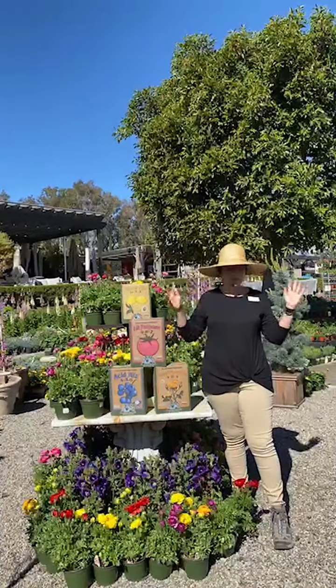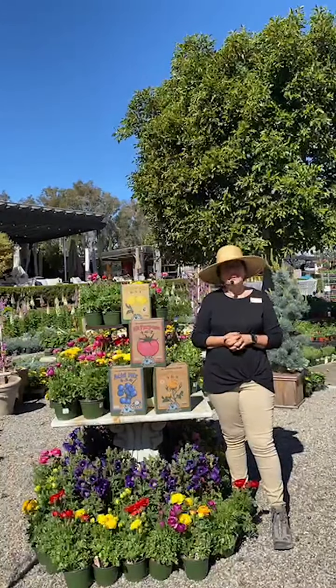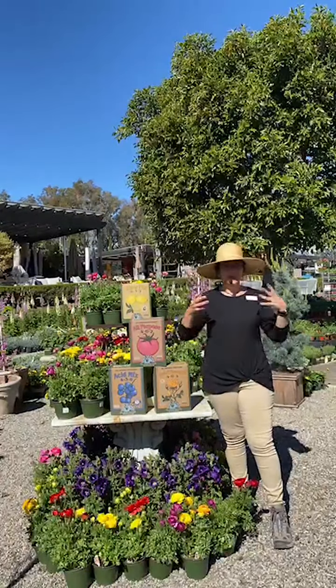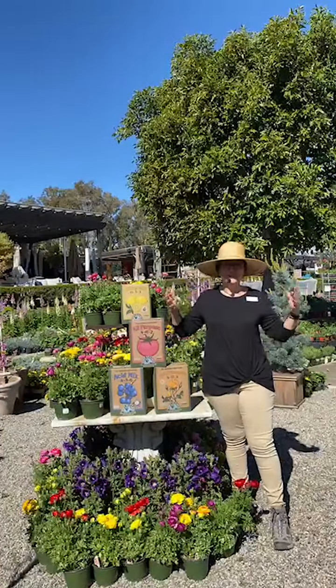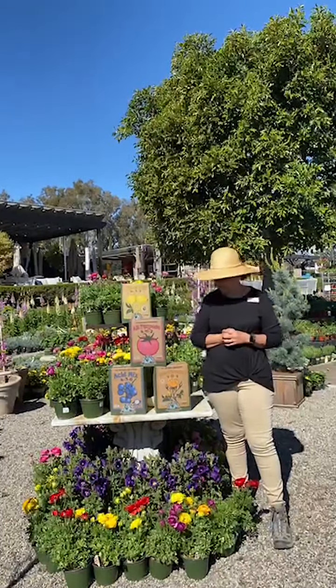And growing vegetables from seeds, super rewarding. There's so many things that are really great to do from seed, but this is a fantastic time to get started and getting prepared for our summer garden and having our veggies ready. So getting all those beds and things prepared right now as well.